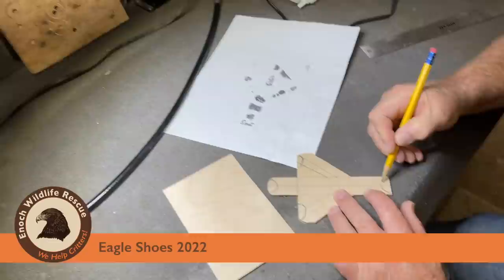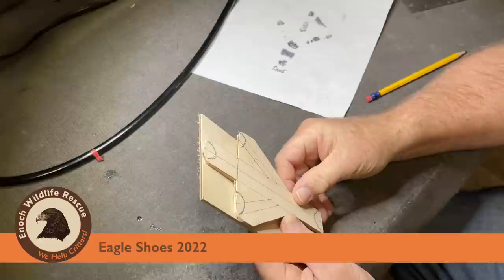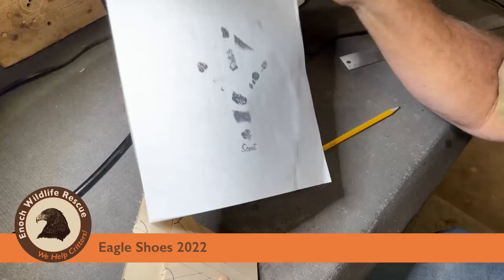I'm just drawing out some notches for the talons to come around. What I'm going to do is make two of these, one for each foot, and we'll go from there. I started off using Scout's footprint as a template, because this eagle and Scout are similar in size.